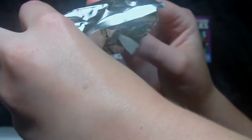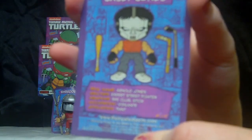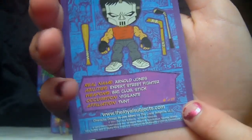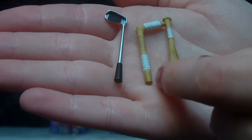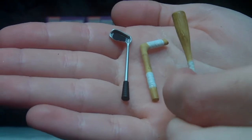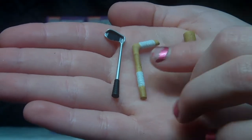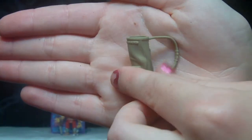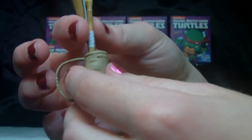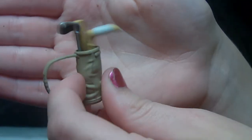And we got, ba-doom, okay, we got Casey Jones. And Casey Jones is actually the eighth figure out of all 11 of the figures. Here's everything that Casey comes with, and I really love how they texturize these little bits and everything. They really look like he's been using them to kick some Foot Clan butt. I really like these pieces a lot. But it doesn't stop there. He also came with this, the bag that he puts everything in, and it is hollow, so you can actually put everything in there, and it fits in there perfectly.